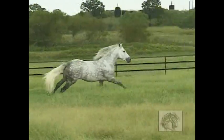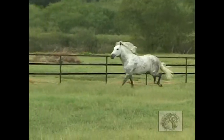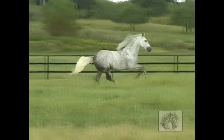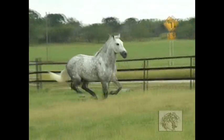Movement. We know that the Andalusian was developed as a war horse. A war horse's primary gait was the canter or gallop. In battle, the Andalusian needed to be collected with the forehand light and the hind legs well underneath itself.